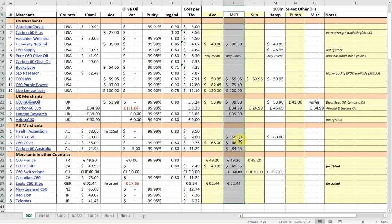So it's really important, when you're buying C60, and this right here means for olive oil, not for any of these other oils, to be aware that you're out to buy C60 and not buy oil. So you want to get the most C60 in the product you're purchasing. That's where your dollars are going. So keep in mind, different oils do not hold as much C60 as others. That's why olive oil is the benchmark. But there are all sorts of different kinds of oils too.